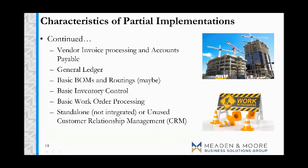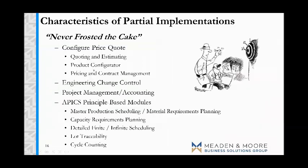Maybe not so much CRM, but accounting software could do basic inventory control, could do things like basic work orders and cost collection in the shop. But often what we hear, and this is a direct quote from a client, is we felt like we never frosted the cake. And if you're like me and you get a sweet tooth, that dry cake without the frosting isn't so good. For example, the configure price quote area is often an area of severely underutilized software.